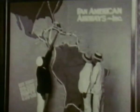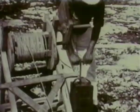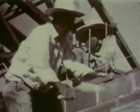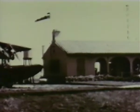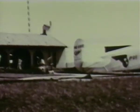Pan Am's network expands until it covers the Caribbean and all of Central and South America. Air bases are built, carved out of jungles, hacked out of volcanic rock. Radio and weather stations are constructed. In its first 5 years, Pan Am opens 18,000 miles of airways linking 27 countries.